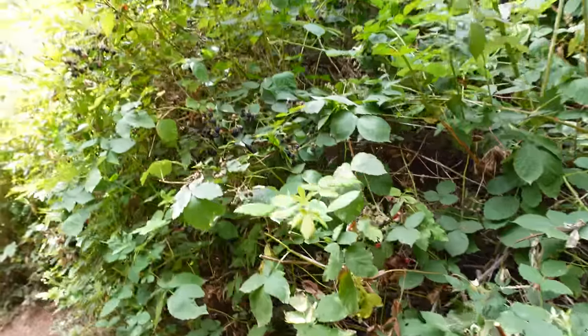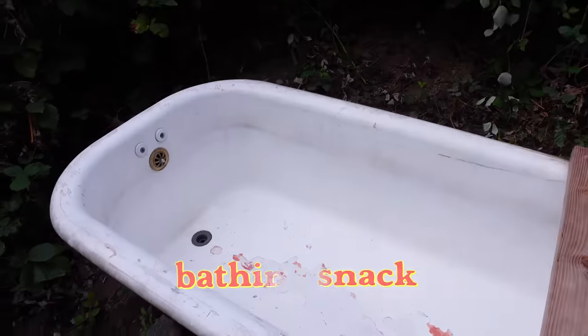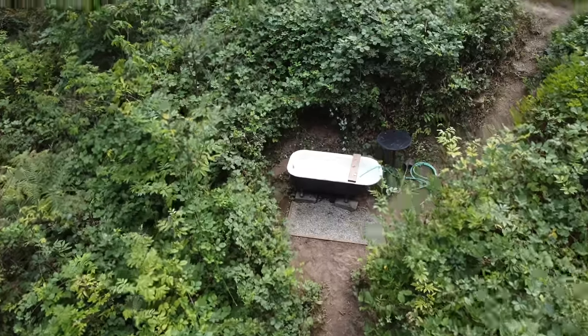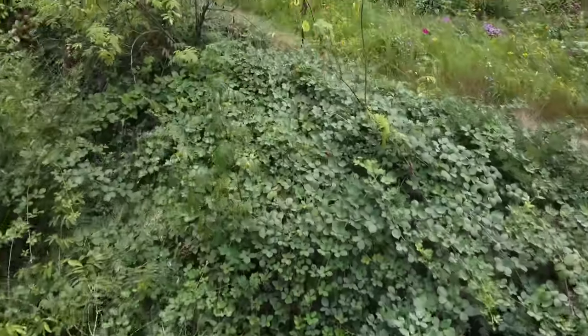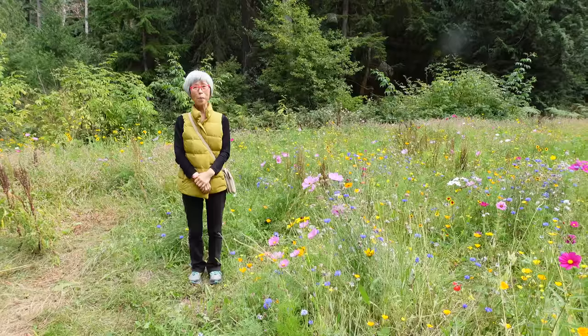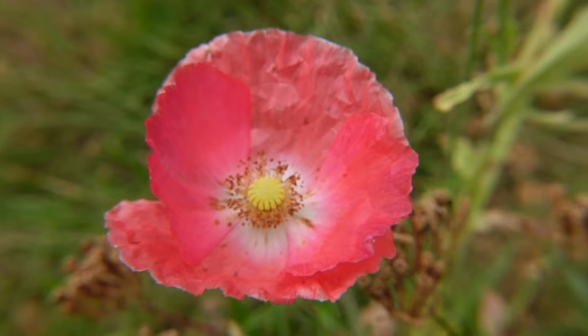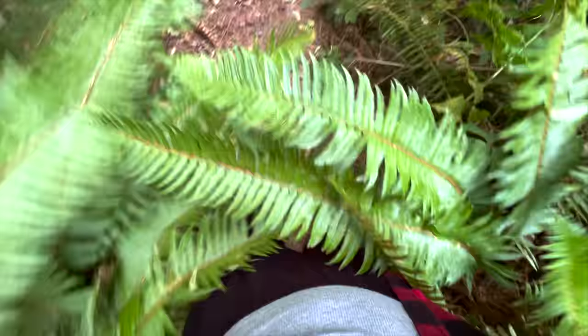Ooh, lots of blackberries. You could pick on the blackberries as you take your bath. A few steps from the tub is the colorful field of wildflowers. Ah, it's dreamy, like an impressionist painting, and I cannot get enough. This place is tickling my soft spot for cottagecore. On the property is a public trail.